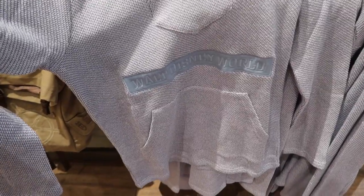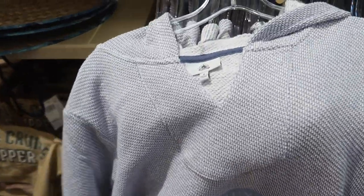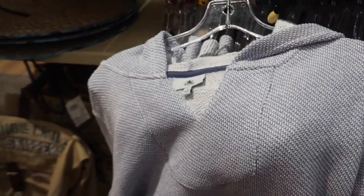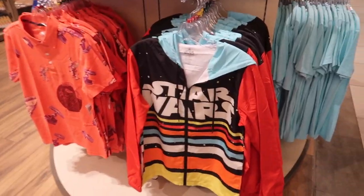I love this hoodie. It's like a light blue and white knit hoodie. So it's embroidered with Walt Disney World. It's a pullover. And it is $54.99. I really like this. It's very like a bohemian style. Just reminds me of like hanging out on the beach on a cool night. I like this one. And it's so soft.